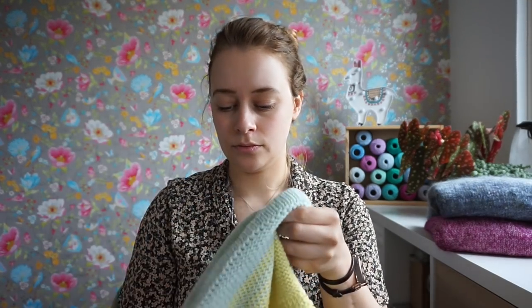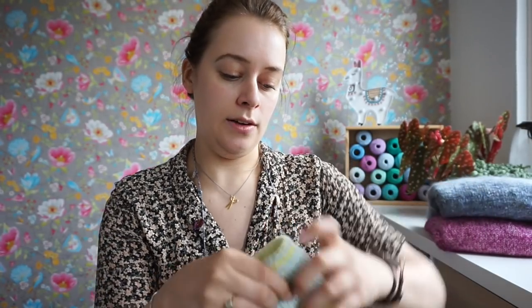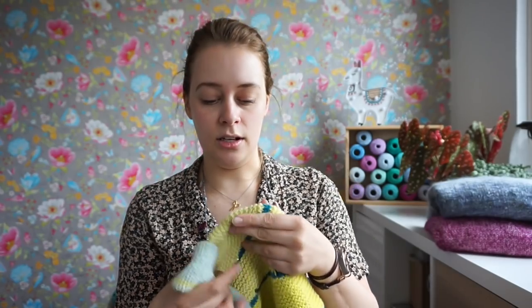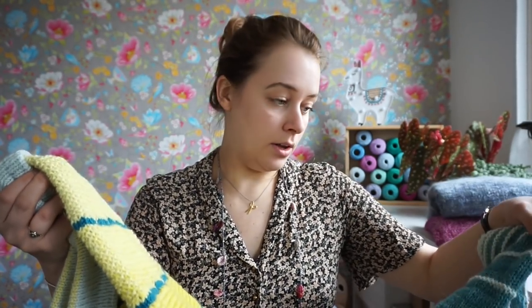So the cowl is knit on bigger needles than the sweater, but I don't really think that matters because this is garter stitch and this is stockinette stitch, so it will have a little bit of difference in gauge to begin with.